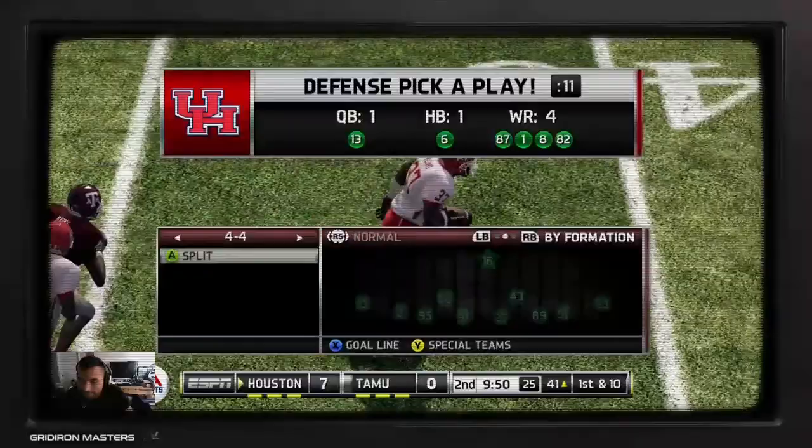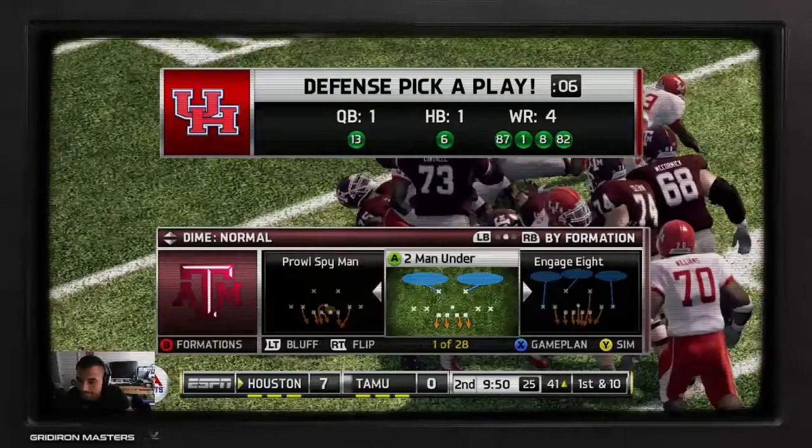Just embarrassing myself. It's first and 10. Ball on the 41.